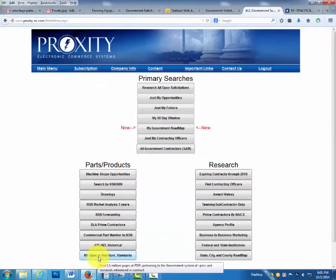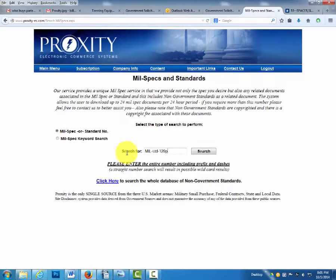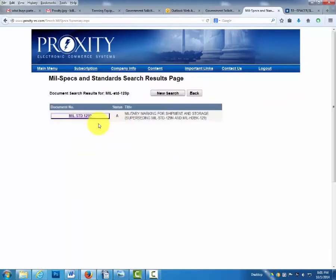Last button under Parts and Products, Mil Specs and Non-Government Standards. Proxity has the ability to retrieve specifications and standards cited in the solicitations. These are available to you at no additional charge, but note, if the standard is a non-government standard, there may be a fee associated for that information. And here's the document for packaging and shipping information.